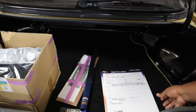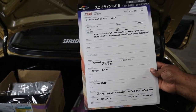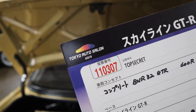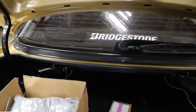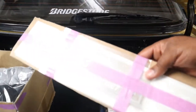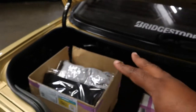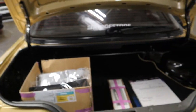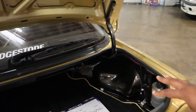We've had some memorabilia by the owner included with the car, the placard from the Tokyo Auto Salon. There it is. Tokyo Auto Salon, the placard. You've got a poster. You've got some more memorabilia, top secret stickers and stuff. And of course, a whole box of goodies that the owner has gotten from Smokey, Goto and the crew at Top Secret. I mean, even the trunk is painted. It's just so much attention to detail in this build.